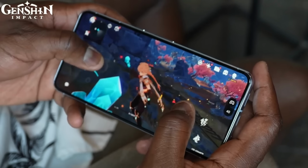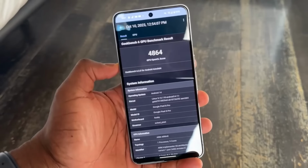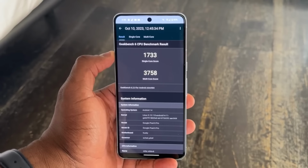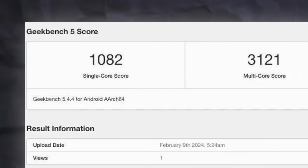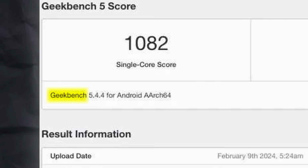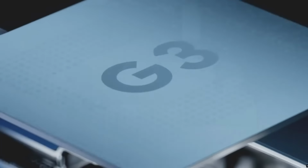The performance of the Pixel 9 was out well before the launch, and I have to say it's not the best one we get on an Android phone. The Google Pixel 9 Pro is going to feature the new Tensor Gen 4 this year, and we expected big updates along with it. But the Geekbench scores are not that great on Pixel 9, which means it will be behind its competitors in raw performance. The Geekbench scores are 1082 single-core and 3121 multi-core. Do note that these numbers are Geekbench 5, not 6, but still Pixel is far from reaching its competitors, and even this is a small update over last year's Tensor Gen 3.